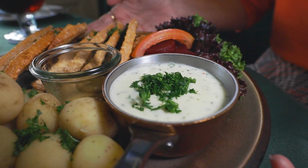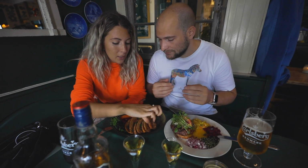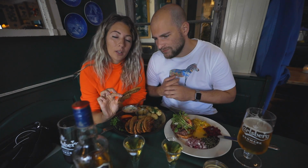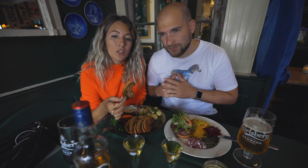Usually people would go out to a restaurant. It can be quite difficult to find this. You really have to know where to go, also because it's an art to make it perfect. Yeah. So you want it to be greasy, but crunchy, and also you want the meat to be tender.